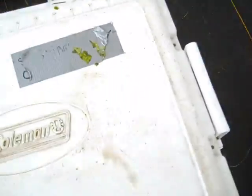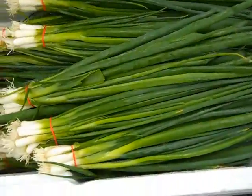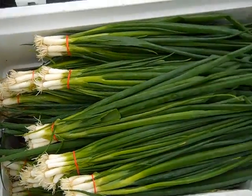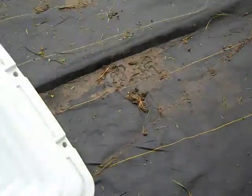Let's see if we can find some onions in here. Are you looking for onions? Yeah, that one. Oh, there they are. Green onions. There's a lot of the purple ones. The Easter egg. There's a lot of the purple.